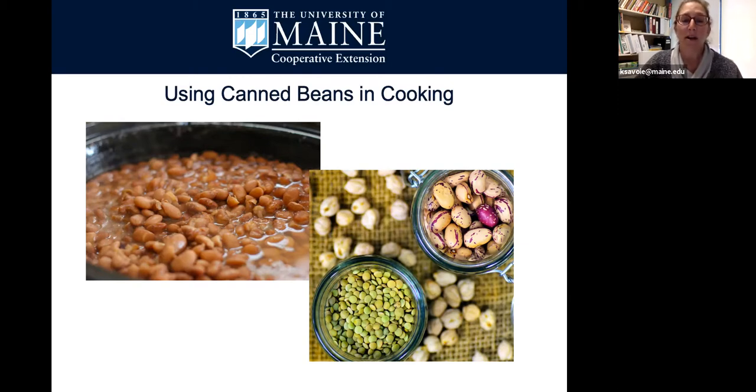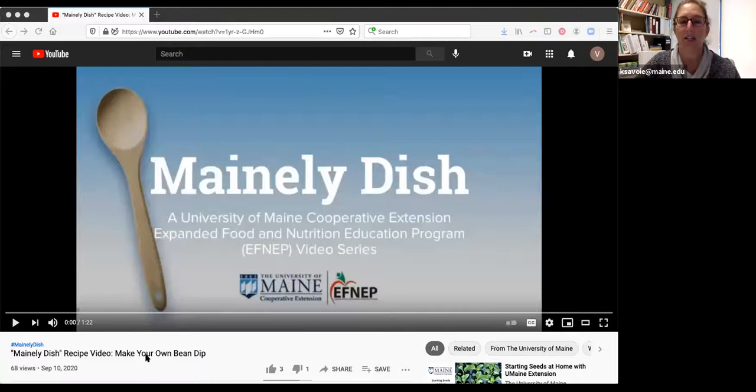We're going to queue up another FNEP recipe from our FNEP colleagues. And this shows you how easy it is that you can mash the beans by hand, which shows that you do not need to have any special equipment in your kitchen to be able to make this main dish recipe.